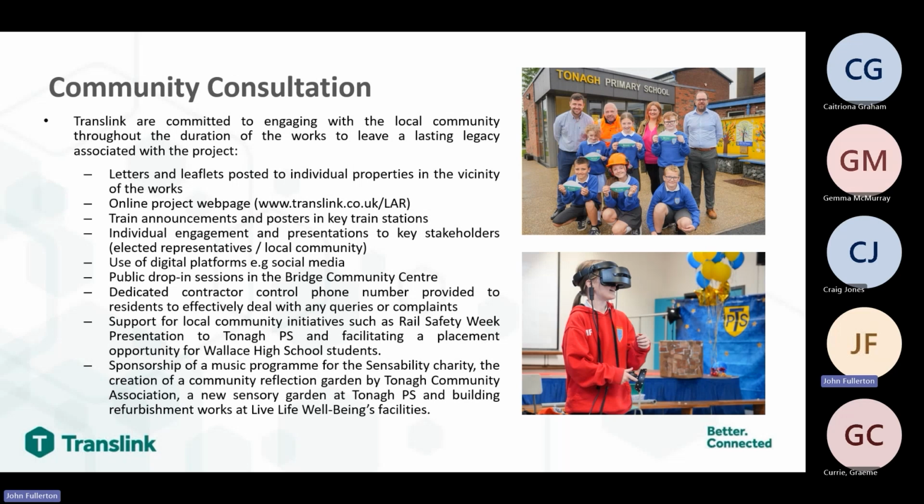Further to that, as there are line closures and bus substitutions in place at specific times, we have ensured proactive media is taken forward and information is placed in all key train stations and announcements on trains to ensure passengers are well informed. Finally, we've taken the opportunity to support a number of local initiatives in partnership with Tona Primary School, Live Life Wellbeing, Sensibility and Tona Community Association. So to sum up, we're making every effort to communicate the planned works, and we remain available to talk to anyone who gets in touch. And we have sought to work with the local community to leave a lasting legacy associated with the works.